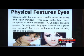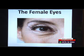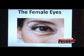Now, when it comes to the features of women, the eyes actually open the woman's mind up. So the Chinese usually say that a lady with big eyes can never be a poor partner. So big eyes for women also indicate love of life. The person loves life, likes action, and also likes passion. So if you have big eyes and you are a man, you should also look for big eyes in a woman.